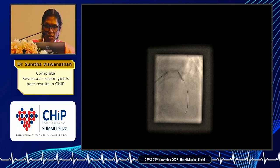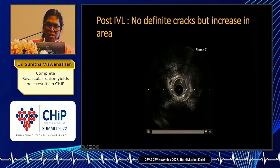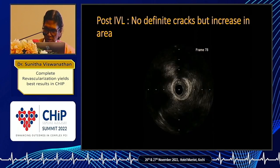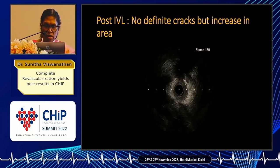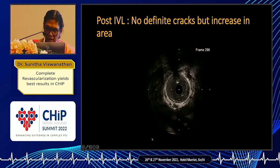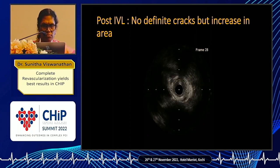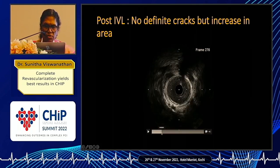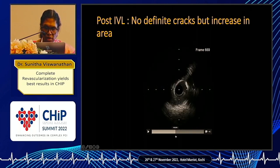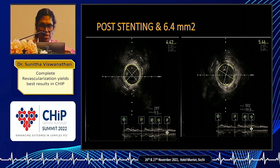And then we gave dilatation with non-compliant balloons and repeated the IVL, but unfortunately we could not see any cracks as such in the calcium, but there was some improvement in the area. Some improvement in the area was definitely seen. In the mid-LAD, it had gone to 4.3 millimeters squared. So we were a little hesitant, but then we decided to stent it.